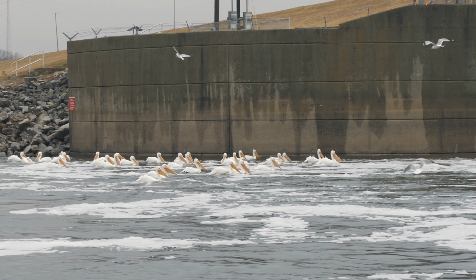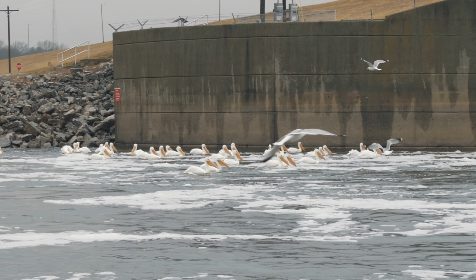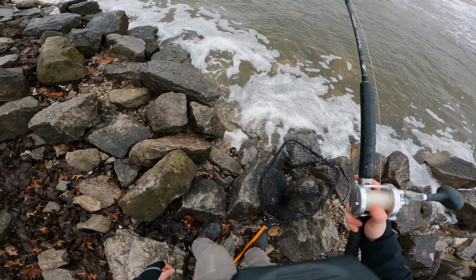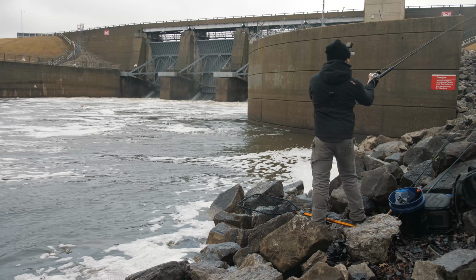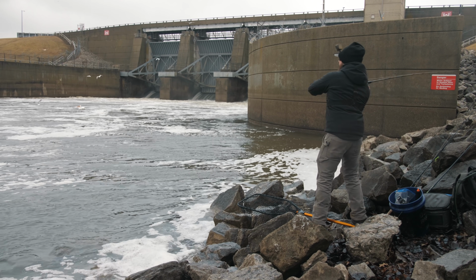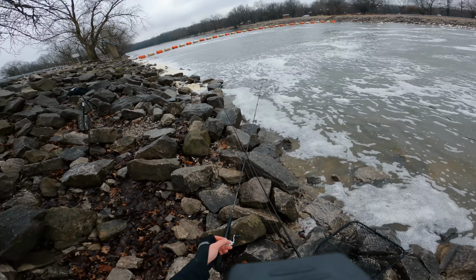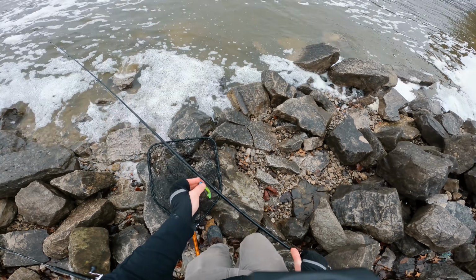There are a ton of really cool birds out here today. They look like pelicans. And along with those pelicans, there are seagulls. Let's cast this out and try not to hit a bird. Along with the shad, I'm gonna toss out a lure.